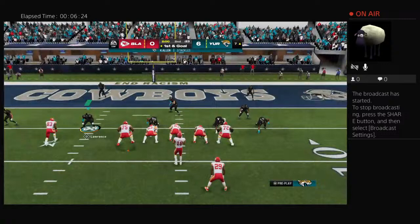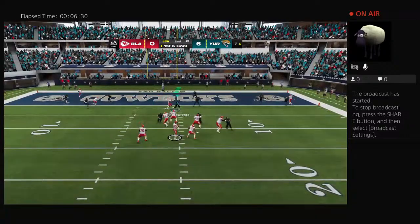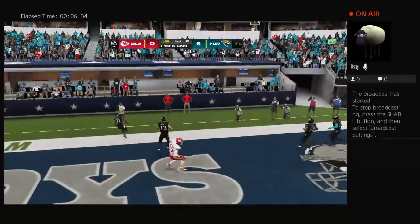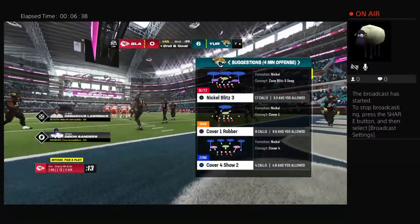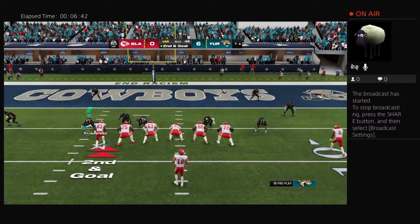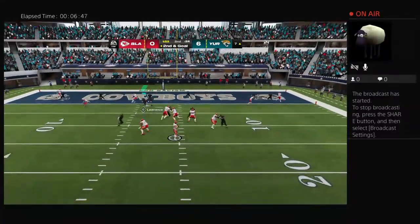First and goal, and a chance to get that initial touchdown right back. Manning gonna throw. And he's left with no option here but to throw it away. No receivers open downfield, so instead of forcing the ball to the sideline, he's going to throw this one down to Fort Worth. He'd rather have the incompletion than the turnover.